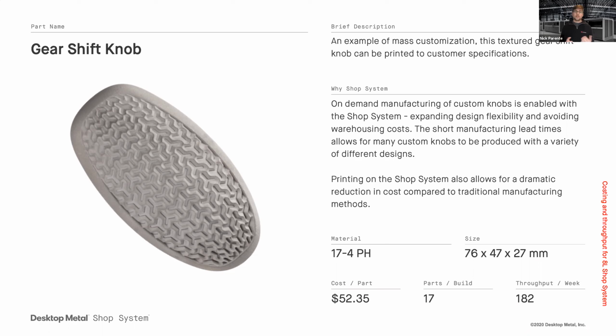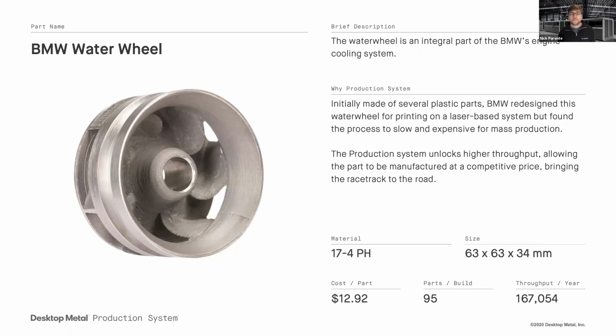So really what this is able to do is make on-demand manufacturing of custom components really cost effective. You're talking about a $50 part cost here, which, short of a full-scale casting or metal injection molding production, you're not really going to be able to produce at a better, more effective cost. And actually on this, I'll say that the throughput is almost 200 of these per week. So there's really the ability to produce a significant amount of these parts.